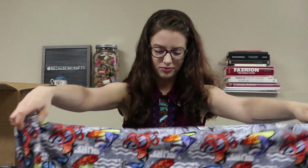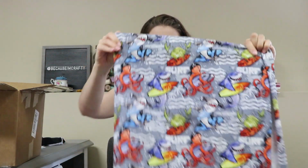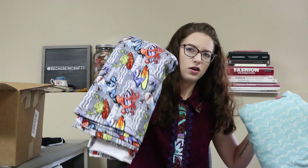This is really exciting because I've really wanted to take a lot of these scraps that I have and make some kids stuff to sell, and so this would be really cute to kind of mix and match with things, and it goes really well with this. You've got watery waves, water animals. So cute.